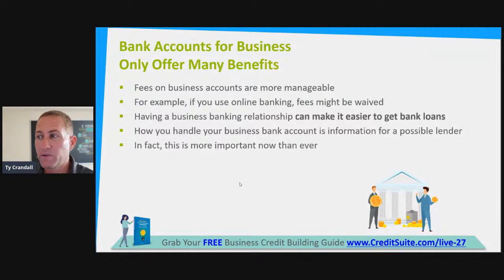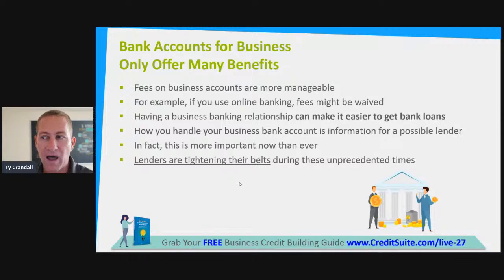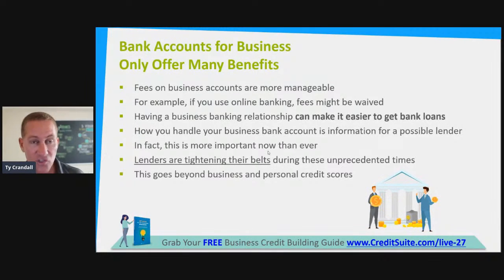How you handle your business bank account is also information for a possible lender, and it happens two different ways. There's ChexSystems, which is a whole credit report and scoring system that just looks at how you manage your bank account. You have a credit score for how you manage your bank account, and that credit score is oftentimes looked at by lenders and credit issuers. So you need to have a bank account and manage it responsibly to have the right score.